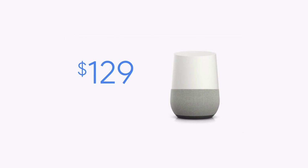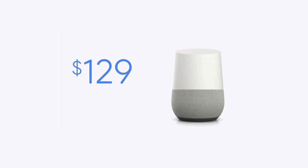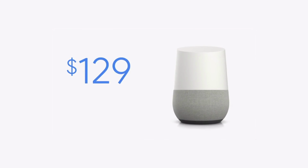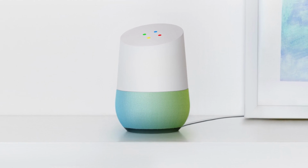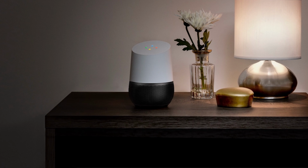And the only other issue that I had with Alexa was the price. I actually said I think it was worth more like $129. Well, guess what? The Google Home is actually gonna be priced at $129. So that's a pretty good price considering what you're getting out of it. So it's gonna connect with services like IFTTT, SmartThings, Philips Hue, and of course that list is going to grow.